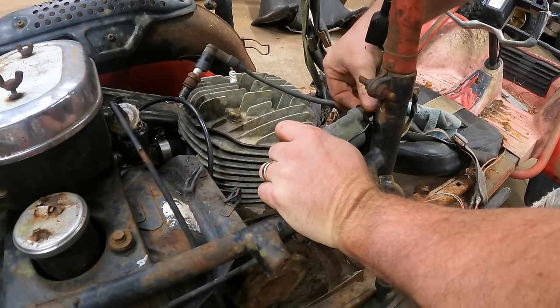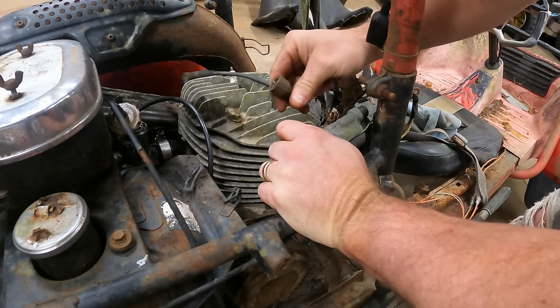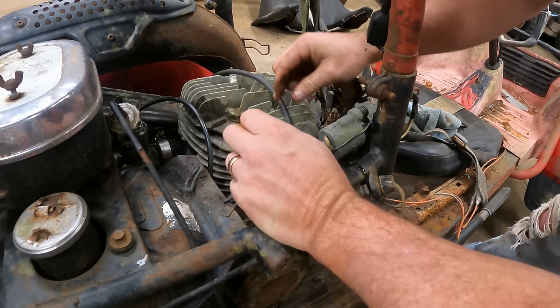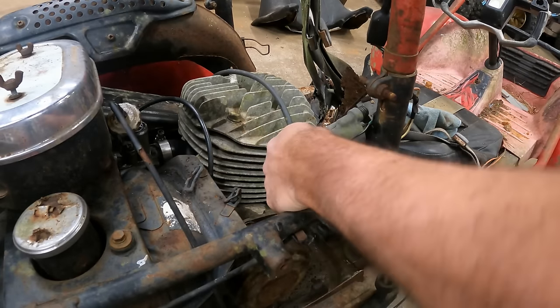Will it run, they say? Will it run? I don't know. It might. Okay. Somebody's been in here. Look at that. See how that's been cut back? That's good. Somebody's trying. There's a zip tie on here.